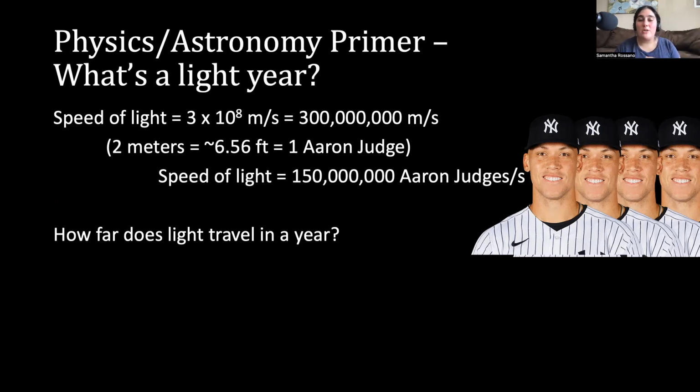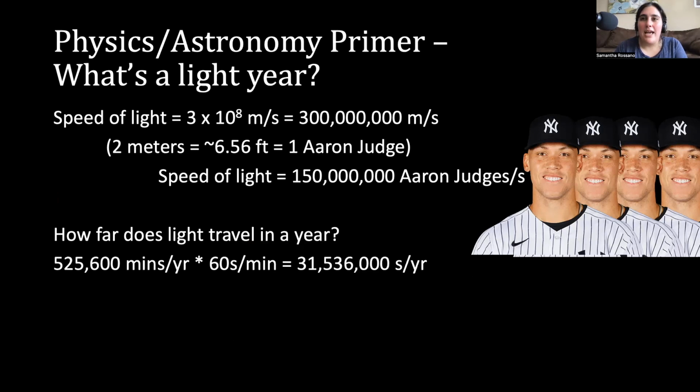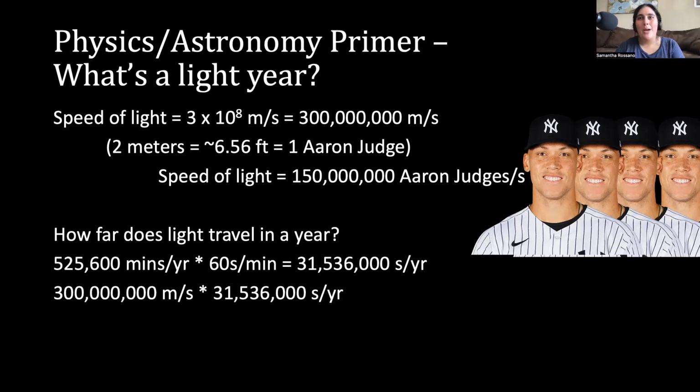So to find out the number of seconds in a year, we take the number of minutes in the year, which we all know is 525,600 minutes. We know that, right? And we multiply that by 60 seconds in a minute to get 31,536,000 seconds in 1 year. Then we can multiply 31,536,000 seconds per year by 300 million meters per second.